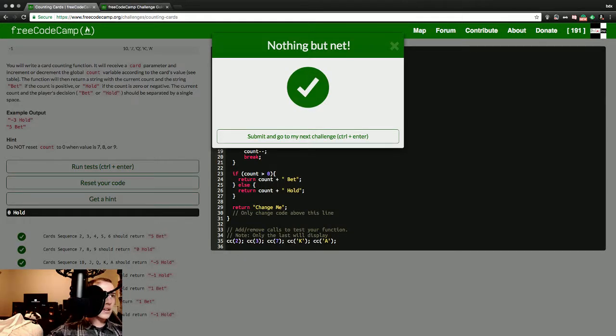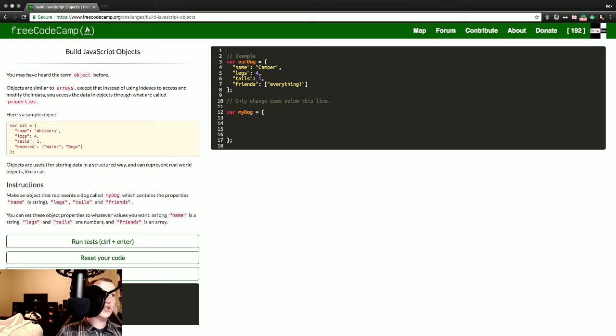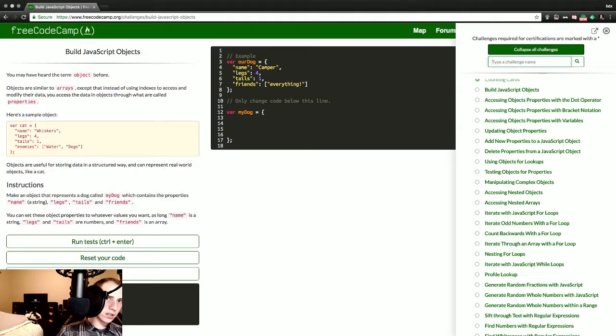Nothing but net. Huge hat tip to the hint that they offered, thanks freeCodeCamp. Good times. All right. We used most of our energy, endurance, and interest in the stream on that stupid card counting thing, which we totally blew out of proportion. We're going to push on. We're going to do a few more, but holy hell. Damn.